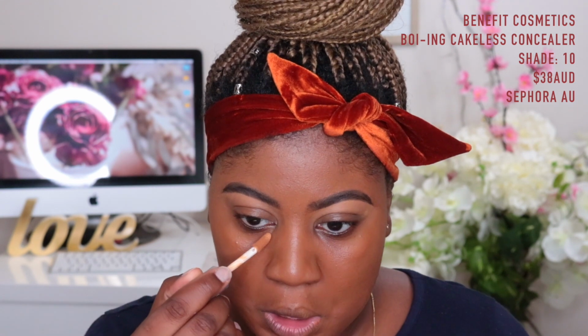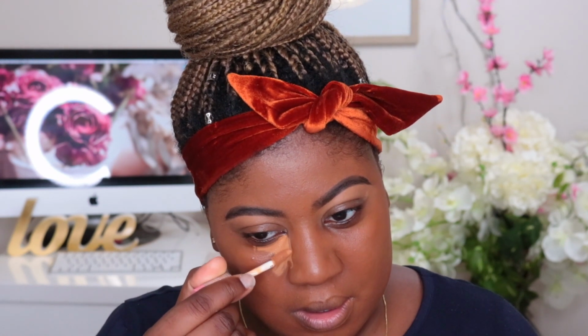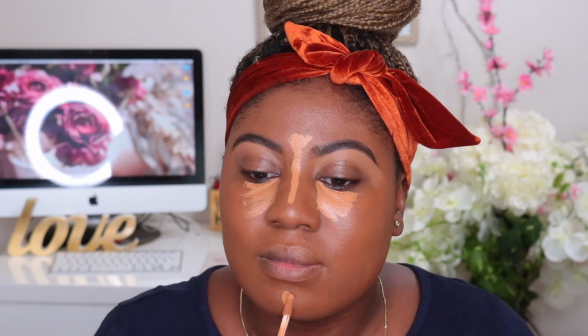And you probably already knew, but next is concealer. So going back into the Benefit Boi-ing Cakeless concealer, let's apply to the under eye. I reckon I'm gonna be very orange today. Very golden and saturated. I'm here for it. I'm not mad at it. Interesting doe foot. Reminds me of Tarte Shape Tape. You don't get a lot of product coming off on the actual applicator.